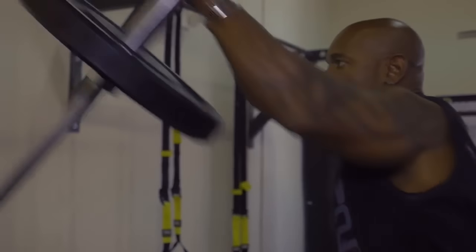I like to do that under load, so I've created a number of exercises here today on a circuit. What we're going to try and do is get our heart rate elevated, take short rest periods, and then redo the circuit again, but hit a number of different muscle groups at the same time, and just keep as much load as we can on the muscles while still doing some sort of HIIT training cardio.